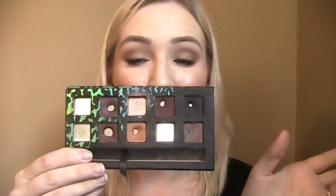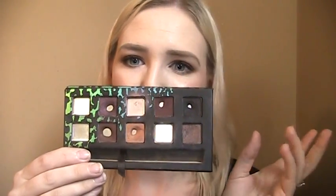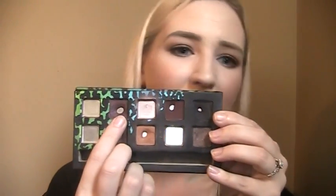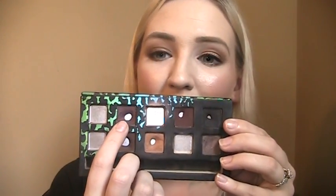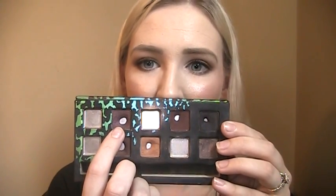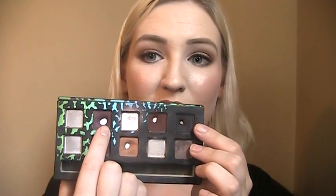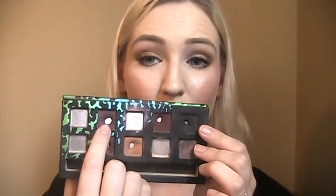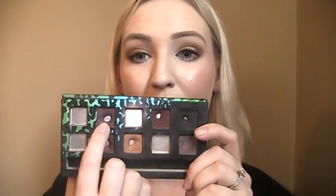I'm going to try to go through and talk about the shadows. I have forgotten some of their names, so bear with me. Starting with this purple one here, I can't remember the name right now. The pan has expanded a little bit. It doesn't look like much on camera. In person it looks like a bigger difference, or at least to me it is. But that's just panned a little bit, and most of that's just from setting it. Again, with a liner, I do need to step it up and use this as a shadow a little bit more and less as a liner.